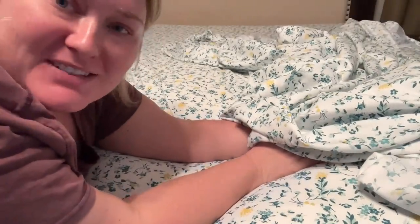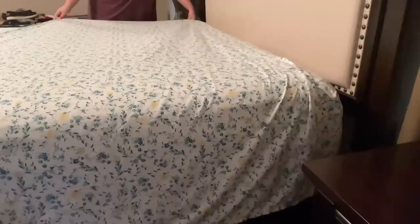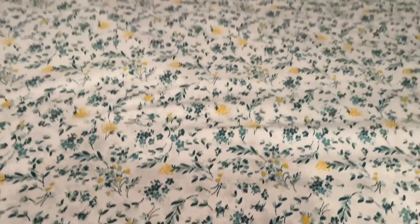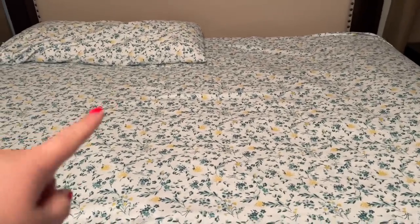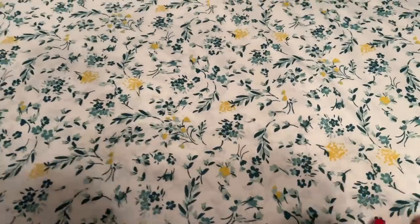Y'all, these are the softest sheets. Oh my gosh. It even came with four of the king size pillowcases. Yeah, highly recommend. So soft. My pillows are like queen length pillows, so these don't fit on mine. So I'm washing my other ones I was using, but how cute.